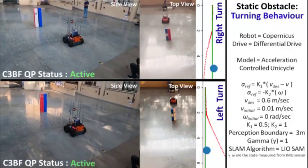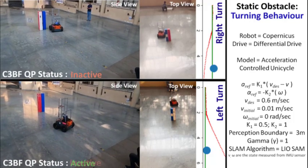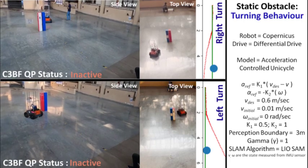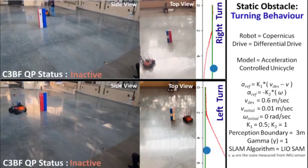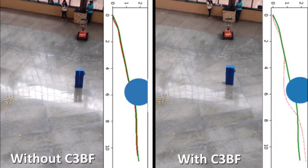We can see that, initially, the robot follows the reference trajectory, and as the obstacle comes inside the perception boundary of the sensors, the QP actively starts modifying the reference control inputs to avoid it. As soon as the obstacle is avoided, the QP again becomes inactive.